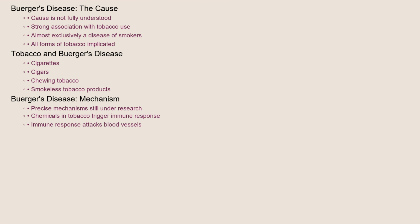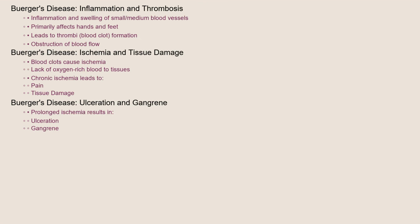While the precise mechanisms are still being researched, it's believed that chemicals in tobacco trigger an immune response that attacks the blood vessels. Buerger's disease works by causing inflammation and swelling in the walls of small and medium-sized blood vessels, primarily in the hands and feet. This inflammation leads to the formation of thrombi, or blood clots, which obstruct blood flow. Over time, these blockages can cause severe ischemia, meaning a lack of oxygen-rich blood to the tissues. This chronic lack of oxygen can result in pain, tissue damage, and ultimately ulceration and even gangrene.